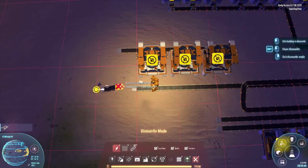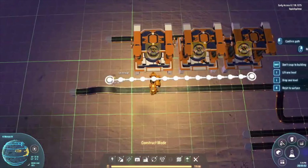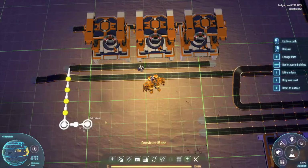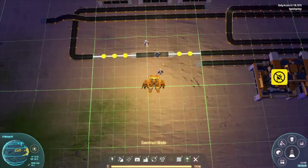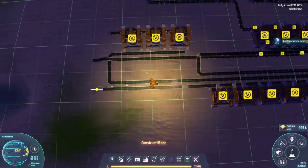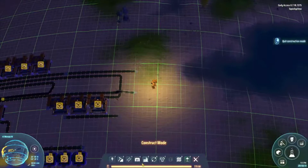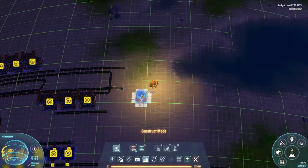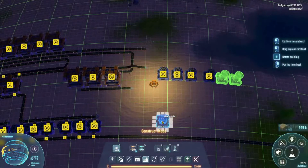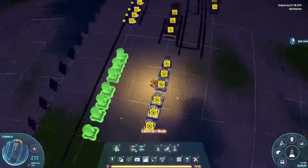So up one. And then down. With output. Like so. Now, we are running out of room. Of course we are. So I'll put in our copper first. And then I ran out of smelters. I'll have to go and pick up some more smelters.